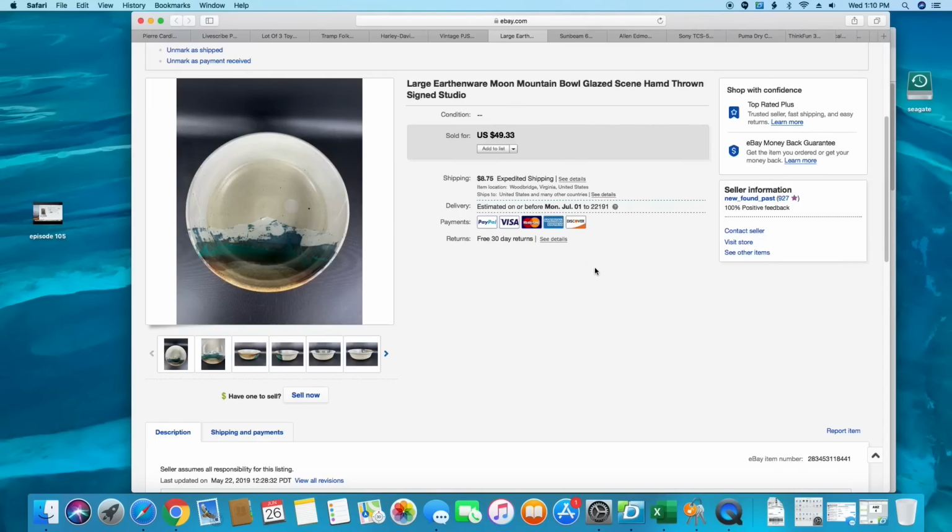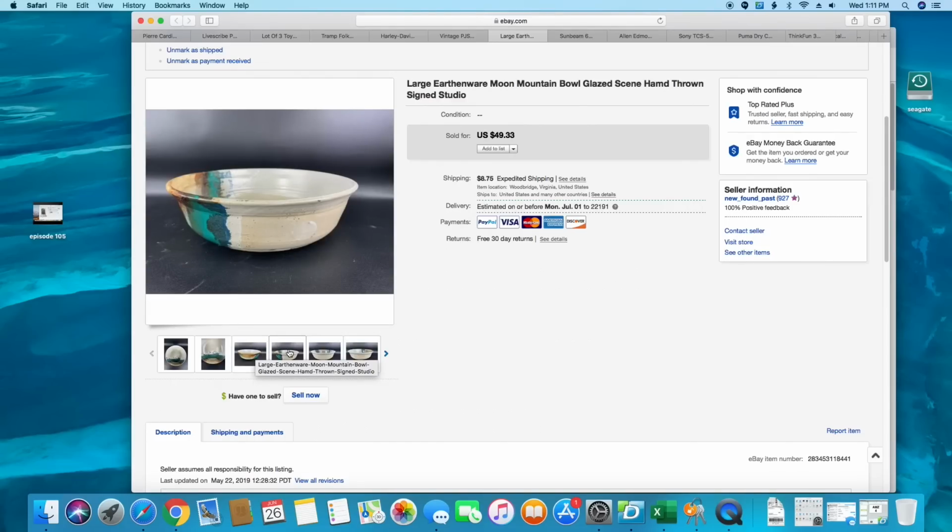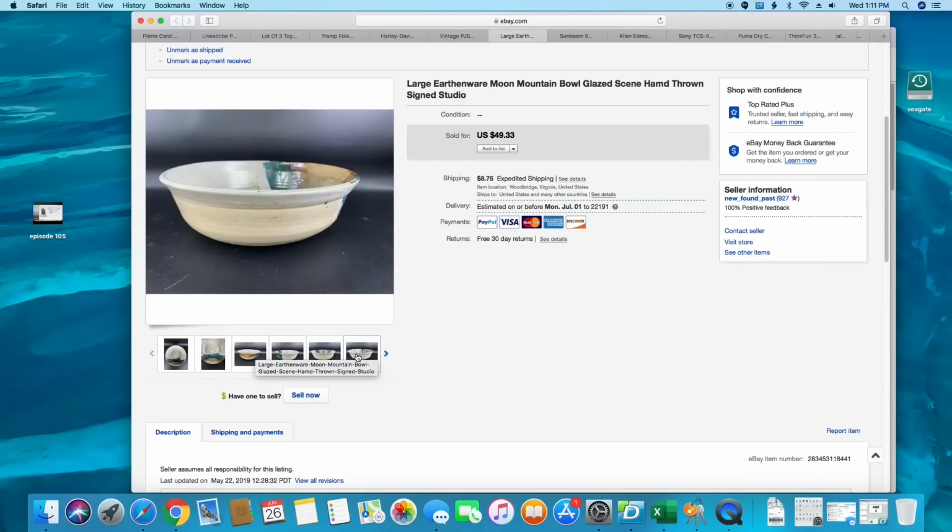It's an earthenware moon mountain bowl. And I misspelled that. Look at that. Talk about keywords. Hammed instead of hand. What's up, eBay? You don't have autocorrect? It's still sold. Had this listed for $49.33 plus shipping, and took a best offer of $40 and sent that out. Packaged it really well, of course. They have already left positive feedback, and they really enjoyed their bowl. And we just paid, as typical for this art pottery stuff, a couple dollars.